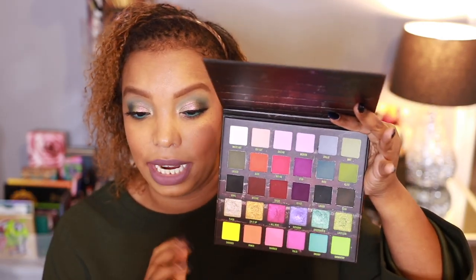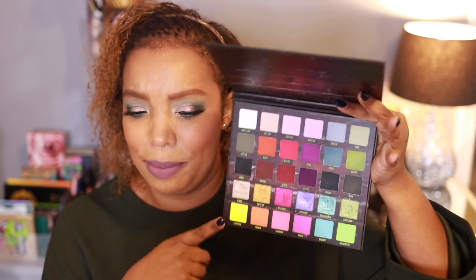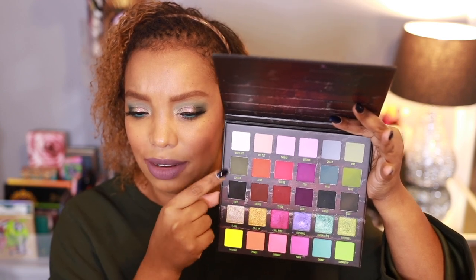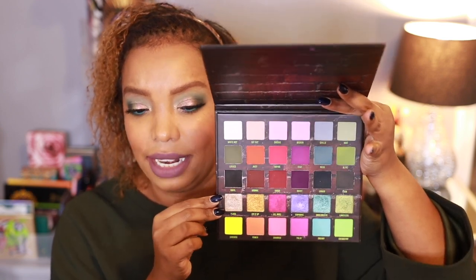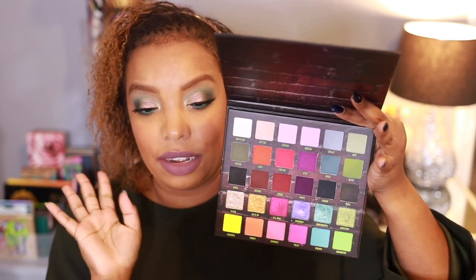I mean, the neons just give a nice pop of color that you weren't really quite expecting. You could dull them down. You could blend out some of the darker mattes with it. So it's just nice. You could put them on the lid, get that nice bold pop. These mattes are so beautiful. You have definitely a clear color story in basically all the rows, except for this row right here, because you have the neon yellow, the white, the black, green, and then this champagne shade. But I mean, you can just go straight down the row and get great looks.